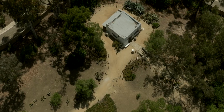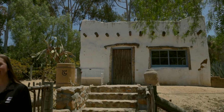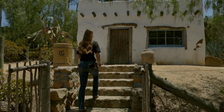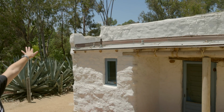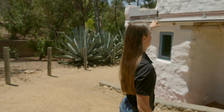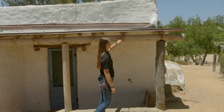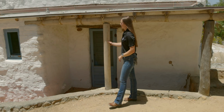Dee Dee was Leo Carrillo's wife, and this was her little retreat where she got to spend time painting, drawing, any sort of activities that she enjoyed. We redid the roof, and then we also had to redo this section right here. All of this wood was all new. These posts were new as well.